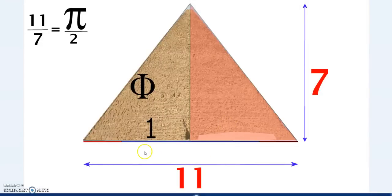But so the Great Pyramid, to simplify it, it's 440 Egyptian raw cubits wide at the base, 280 Egyptian raw cubits high, therefore 7 to 11. Now, if you include the slight variations on each side, what you have is that this very good approximation of half pi is spot on.